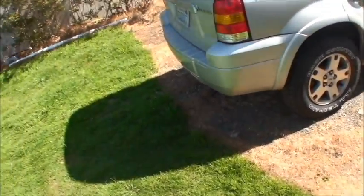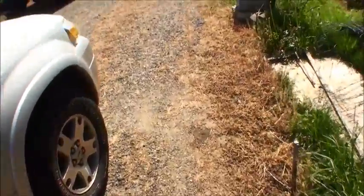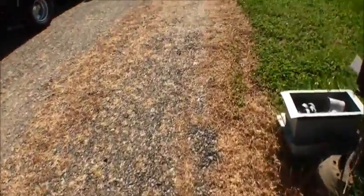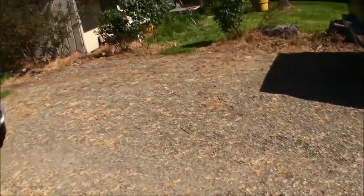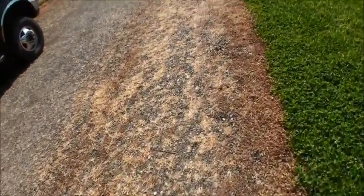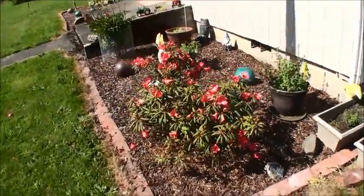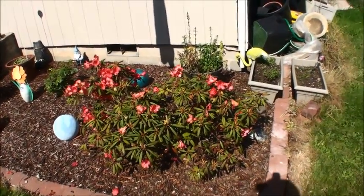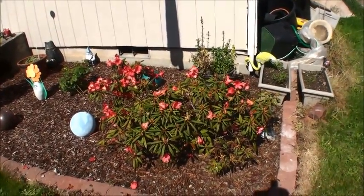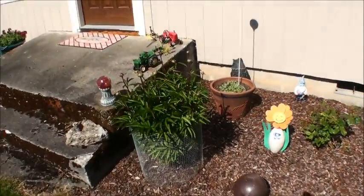Here, as you can see, I sprayed that Roundup. It took 3 weeks before it even showed it was doing anything. The whole driveway I sprayed. My brother used a different kind, and his died in 3 days. We'll see if his stays dead longer than mine. Normally, if it dies slower, it usually kills clear down to the root.